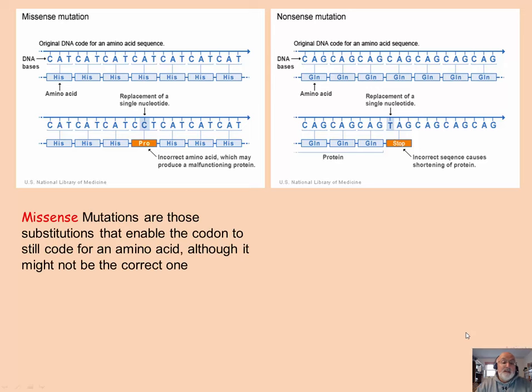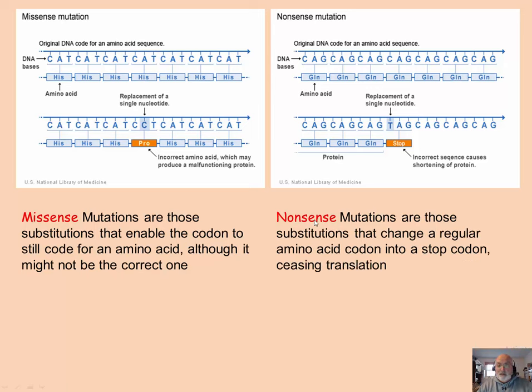Okay, we do have what are called missense mutations. If you take a look, we have the amino acid His, because we have CAT as the codon. And we go in on this one and change the A to a C, and this comes up with a different amino acid, which may give a different protein. So this is called missense, when we change only one amino acid, replacing one with another, and it may not be the correct one.